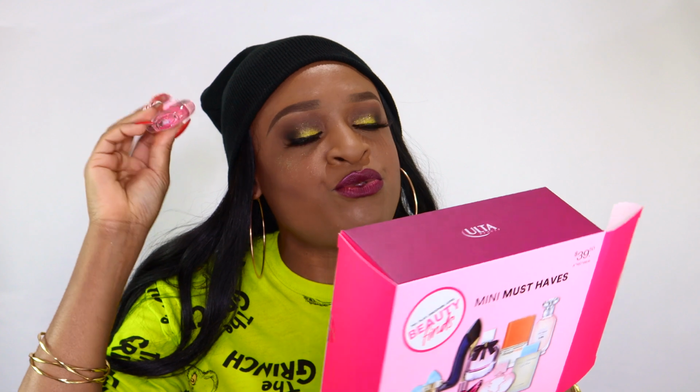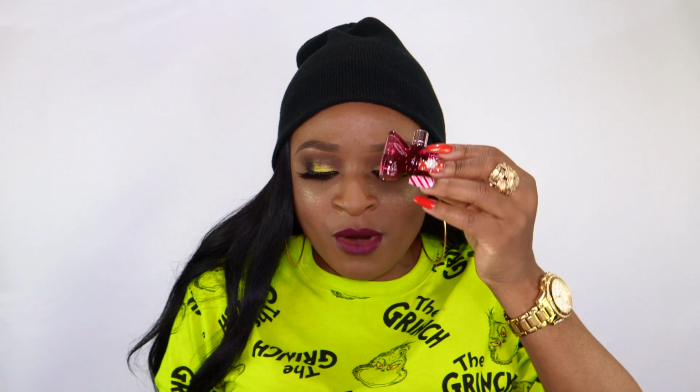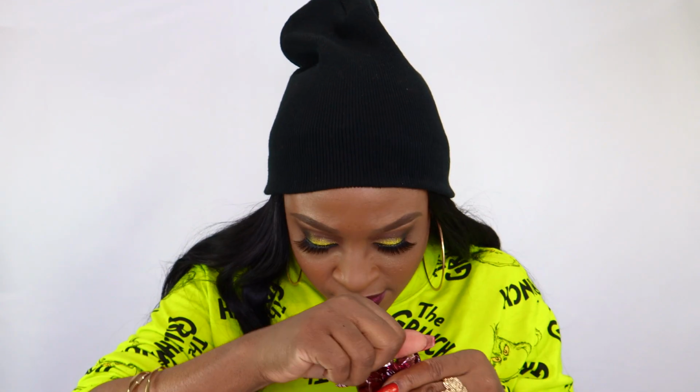The next bottle I got is from Viktor and Rolf. I can never say the whole name, but the Flower Bomb, one of their scents. I forgot what the name of this is called. The Viktor and Rolf Bon Bon Eau de Parfum. That's what this is called. And this one was the Thank You Next perfume. Okay, so let's see here. This is the Eau de Parfum. Oh, they do tell you what the scent smells like on the box, which is kind of cool.